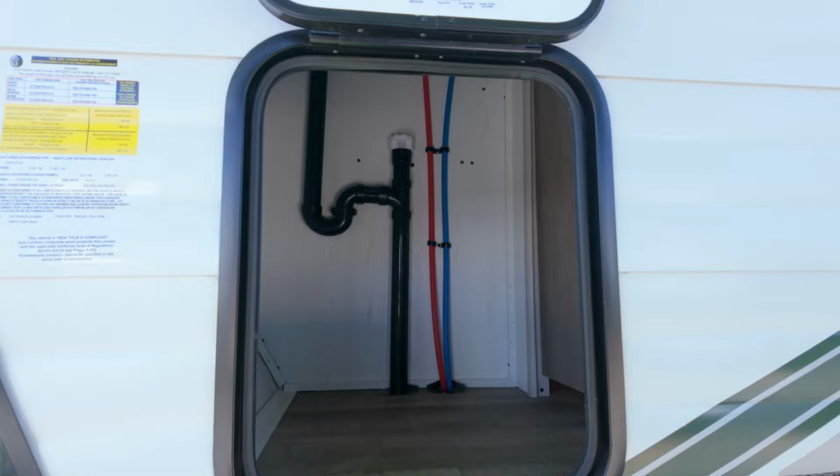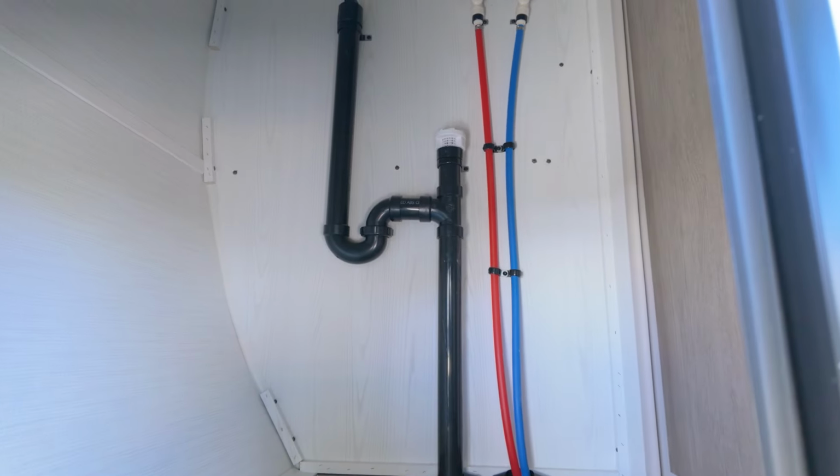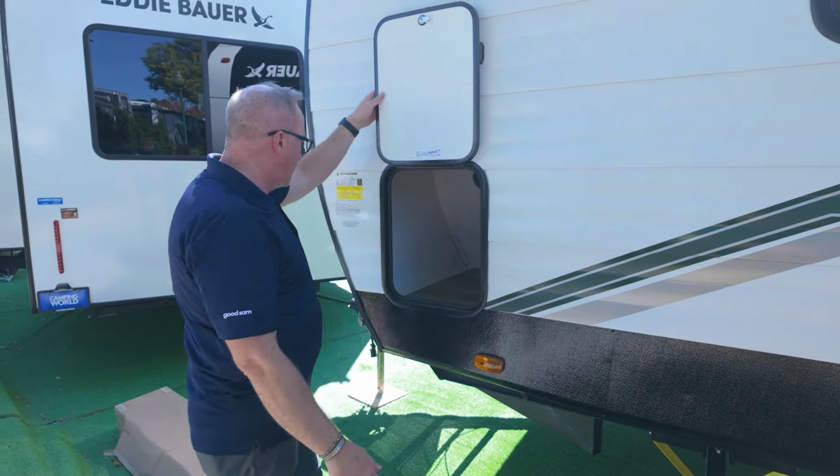This is that storage that's in the primary bedroom where the washer and dryer prep is. I like this because if I have like a case of water or something like that, I can load it in here or load it in the side without having to go up the stairs with it.